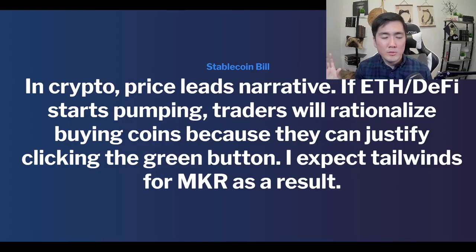But anyways, in crypto, price leads narrative, right? Price goes up, and then people come up with a reason why price went up. Because humans, we always want a way to rationalize why things happen, even if it makes no sense. That's why if you go to CNBC or financial media, it's like, oh, the stock market goes up 2% on trade deal rumors or whatever. Chances are it probably had nothing to do with that. But people need a reason to explain something. And this is very, very true in crypto. Bitcoin goes up and it's like, oh yeah, that makes sense because of XYZ reason.